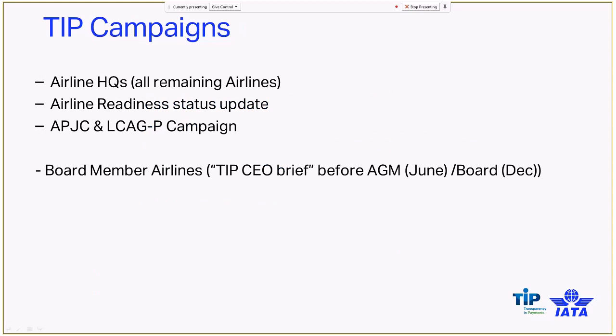Now, taking us to the TIP campaigns. So for TIP, we will have similar campaigns to NewGen ISS. One item that is not a campaign is what we call the TIP CEO brief. Okay, this actually includes both NewGen and TIP.